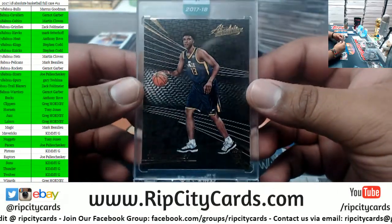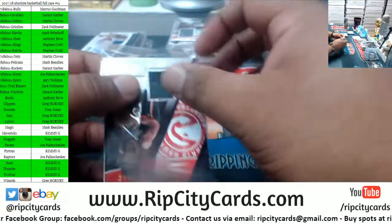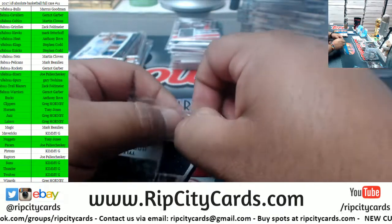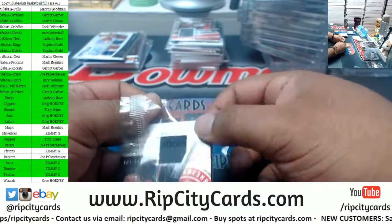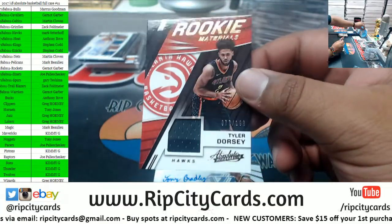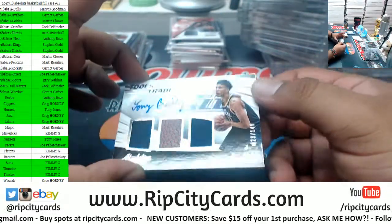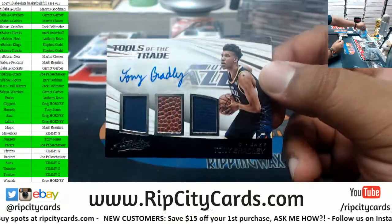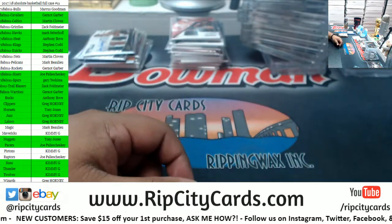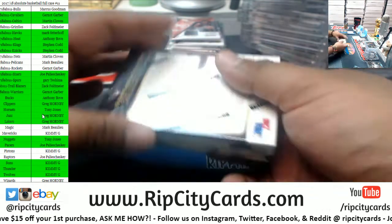Tony Bradley, Jazz encased. Come on. For the Hawks, to 189, Tyler Dorsey, the patch. For the Jazz, Tony Bradley to 149 RPA. That would have been nicer if it was Donovan Mitchell. Let's see, Jazz and Hawks already in the green.